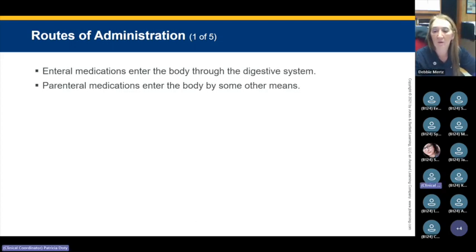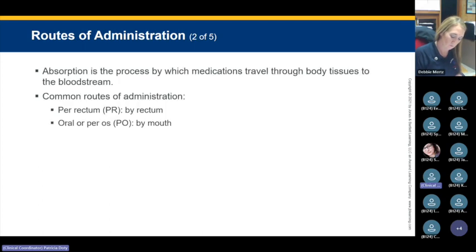So let's talk about routes of administration. You have enteral, where medication enters the body through the digestive system, and then you have parenteral, which is medications entering the body by some other means. So usually when we say enteral, it means that it's like a pill, it's a liquid. Think about Tylenol, for instance, which can be in pill form or in liquid form, depending on how old the patient is. Medications that are administered this way tend to be a lot slower because of the absorption rate. Whereas parenteral is by another means, right? So that's going to be more like your needles, syringes, and they're absorbed a lot quicker. And they're definitely more predictable, and there's more of a measurable response when we're using those.